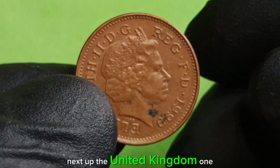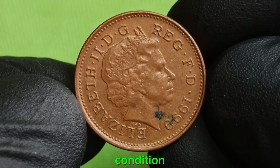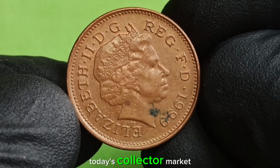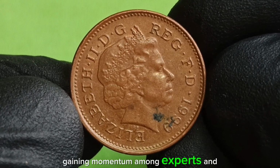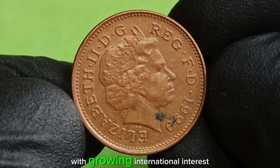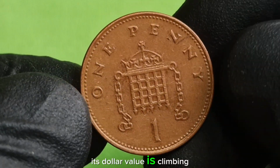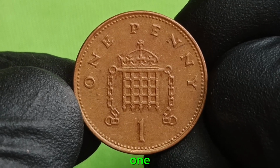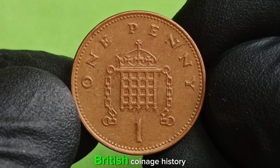Next up, the United Kingdom one penny 1999, especially in circulated very fine condition. This coin might seem like a common piece at first glance, but in today's collector market, it is emerging as a hot commodity, gaining momentum among experts and hobbyists alike. With growing international interest, particularly from the United States, its dollar value is climbing impressively. If you're holding onto this coin or lucky enough to find one, you could be in possession of a surprisingly rare and valuable piece of modern British coinage history.